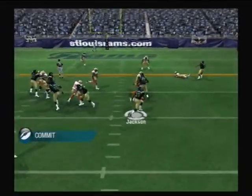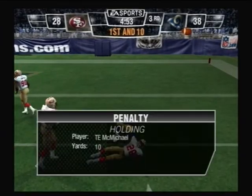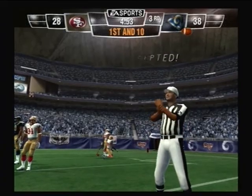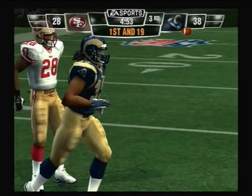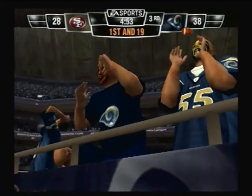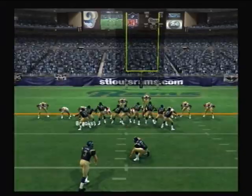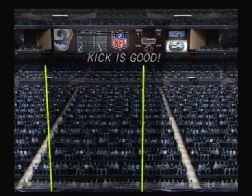They go to the pitch to the right. Looked like someone got caught holding. Here's the official's call. On the offense, number 84. That penalty will move them back a bit. That's just sloppy play there. You have to be able to concentrate in these situations. The field goal. He's good again for the second time.